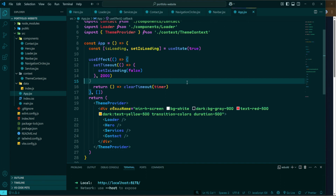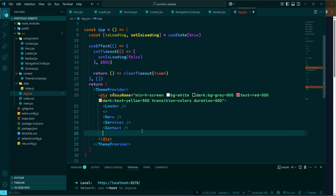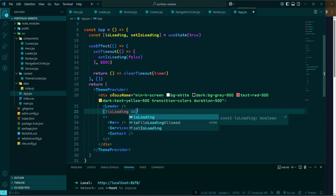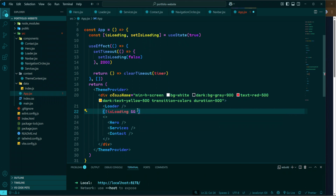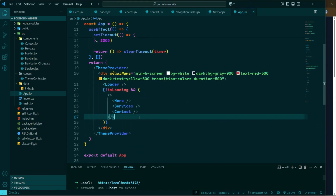Now, we need to conditionally render the sections of our website so that they only appear after the loader disappears. To do that, first I'm going to wrap all the components inside React fragments. So I'm going to add here React fragments and then wrap all the components inside here. Next, I'm going to add the following condition, not isLoading, followed by the AND operator. And here I'm going to pass this code. So this means that if isLoading is false, the main content of the page will be rendered. Otherwise, only the loader will be visible. This ensures that users won't see the sections until the loader finishes displaying.